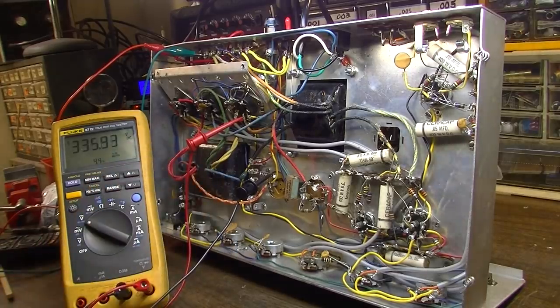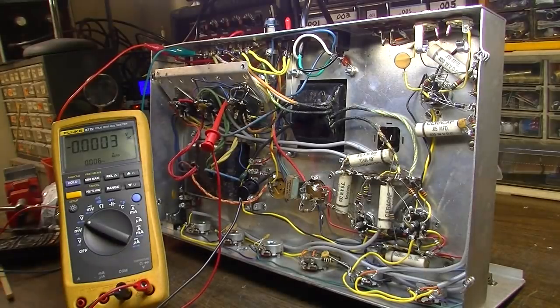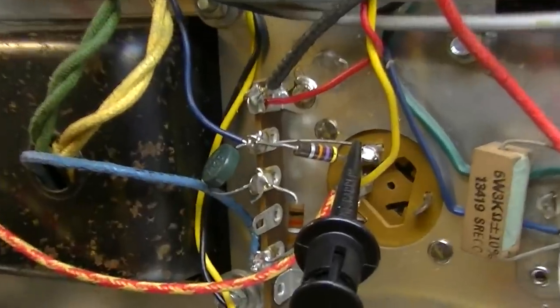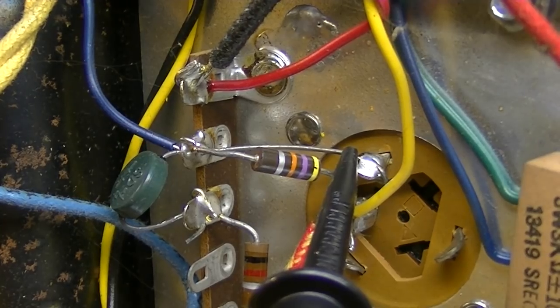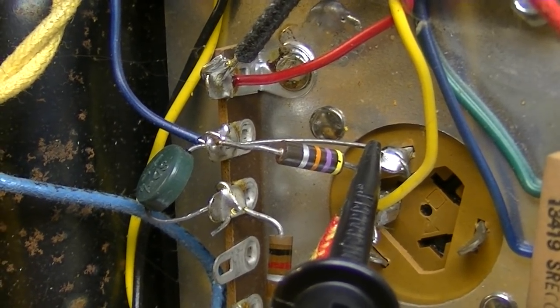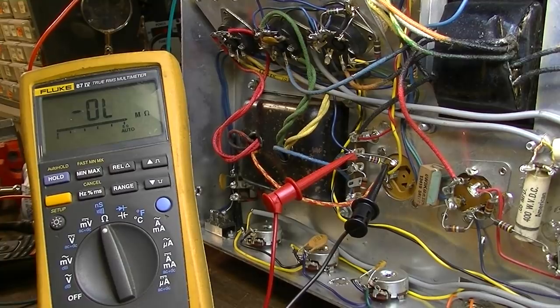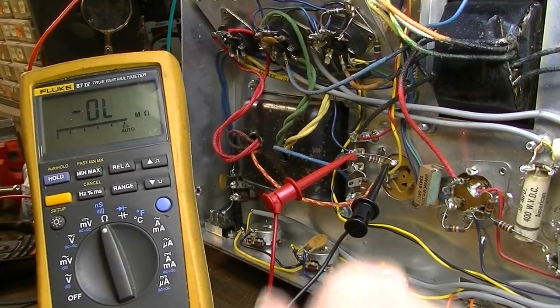Okay. Yeah, see, I should have negative 30 something odd volts right there, and I've got nothing. Why do I have nothing? First of all, let's check that resistor right there, and then we'll also check that diode. That resistor is open, wide open.